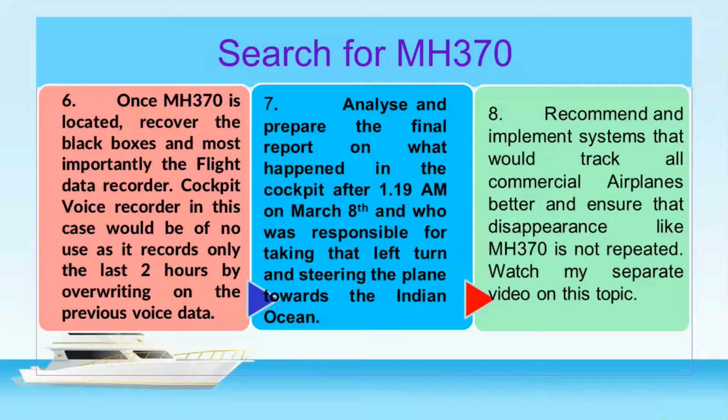Number 6. Once MH370 is located, recover the black boxes and most importantly the flight data recorder. Cockpit voice recorder in this case would be of no use as it records only the last 2 hours by overwriting on the previous voice data. Flight data recorder is very valuable as it can record various flight parameters, hundreds of them, up to 25 hours. FDR gives clues to all moves made by the pilots, details about many flight systems until the last moment of MH370. It is the most crucial piece of evidence on that plane.